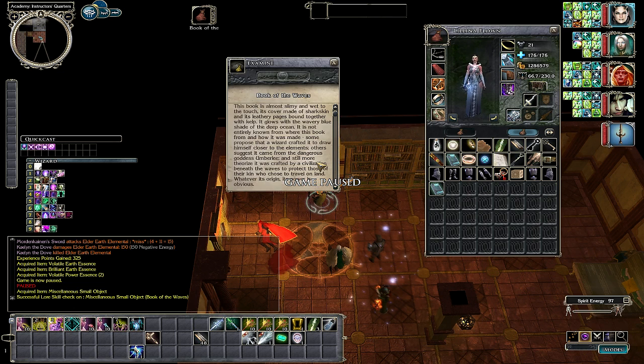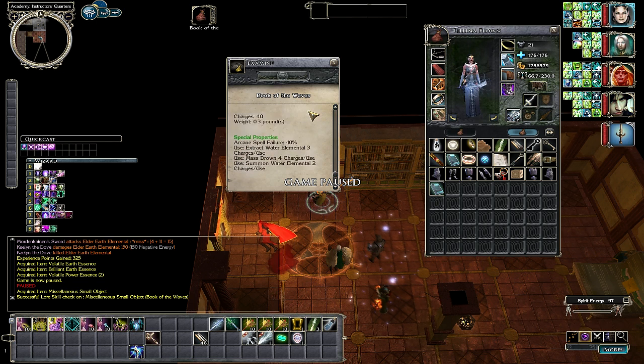Book of the Waves. This book is almost slimy and wet to the touch. Its cover is made of shark skin, and its leathery pages are bound together with kelp. It glows with the wavery blue shade of the deep ocean. It is not entirely known where this book came from and how it was made. Some propose that a wizard crafted it to draw himself closer to the elements. Others suggest it came from the dangerous goddess Umberlee, and still more theorize it was crafted by a civilization beneath the waves to protect those of their kin who chose to travel on land. Whatever its origin, its power is obvious.